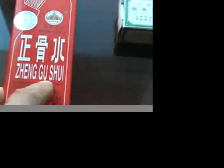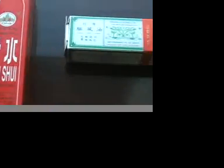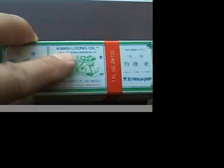Now let me give you some popular examples of ointments and tincture. Most of them are used for joint pains and muscle pains, because that is the most common problem. The first one is zheng gu sui. It's in a bottle. It's liquid oil. All you need is to apply to the affected area and rub. The other one is Quan Long oil.